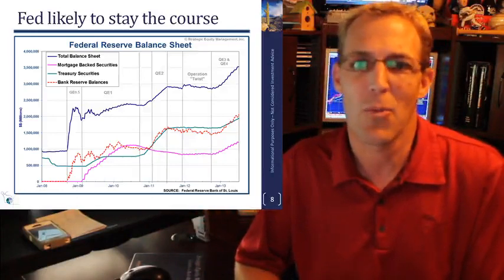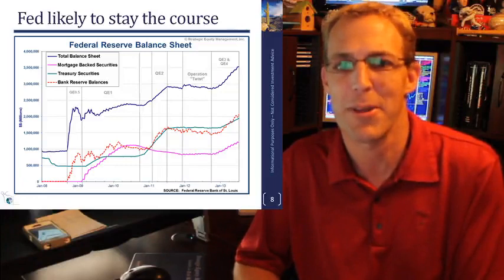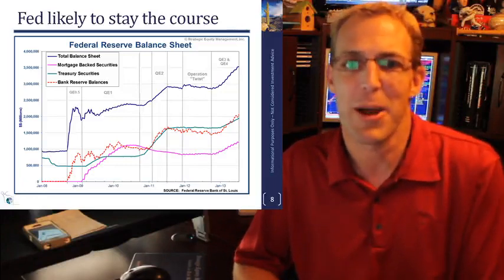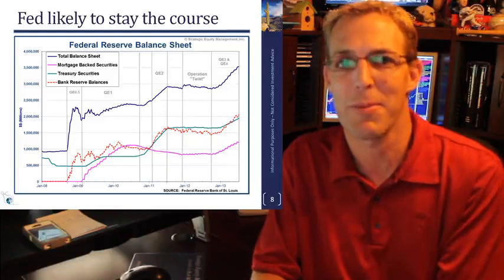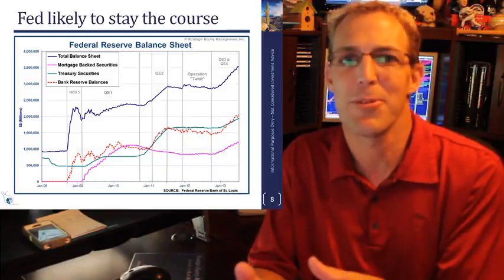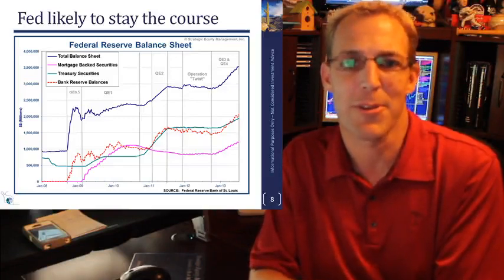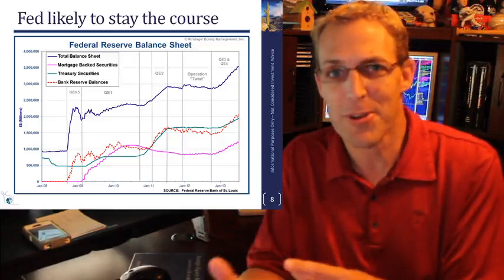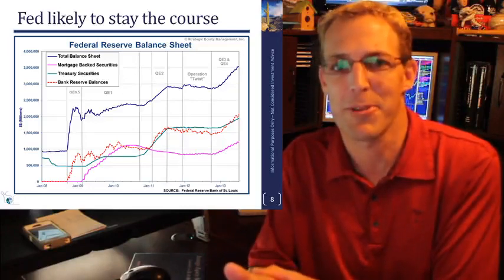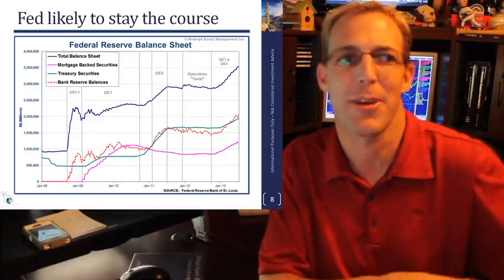And what I noticed, though, is that red dashed line. Those are the bank reserve balances. Now, those reserve balances are basically money that the Wall Street banks, or what they call primary dealers, are able to keep on deposit with the Federal Reserve. So the way quantitative easing works is the Federal Reserve can't buy Treasury bonds directly from the Treasury Department by law. It has to be sold to primary dealers at auction.